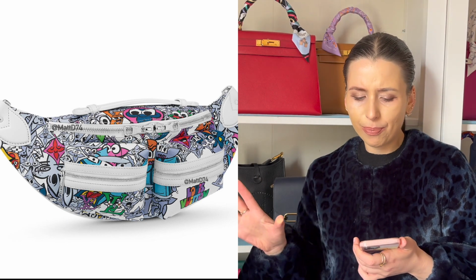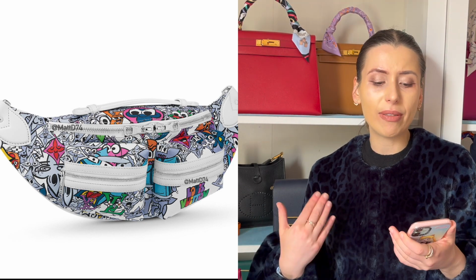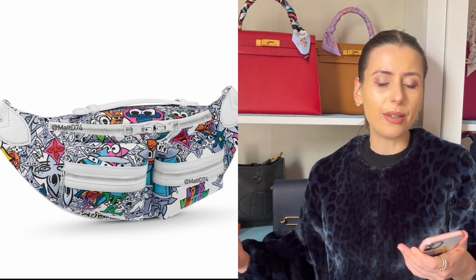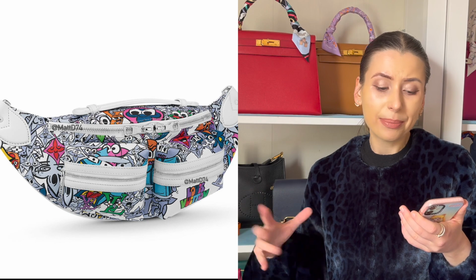The bag features this very interesting doodle design or graffiti graphic all over it. It's very back to school. Kind of reminds me of illustrations you'd find on a kid's backpack or a weird lunchbox or something. This doodle design is very youthful, giving me back to school vibes.